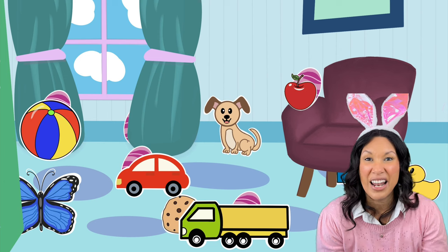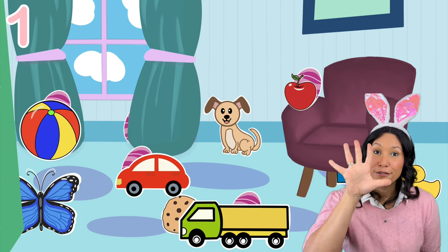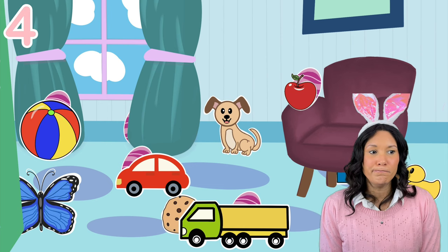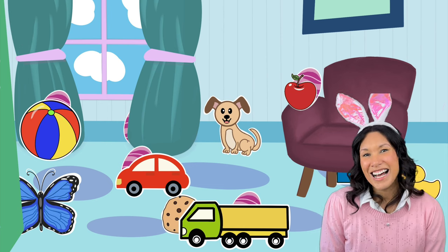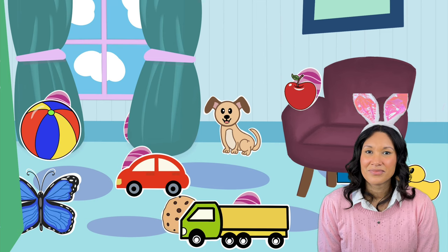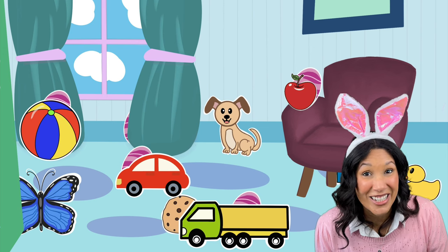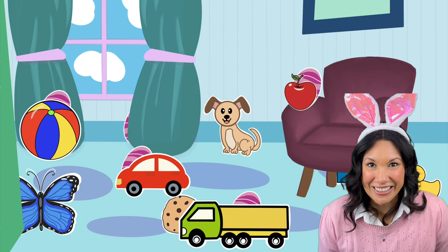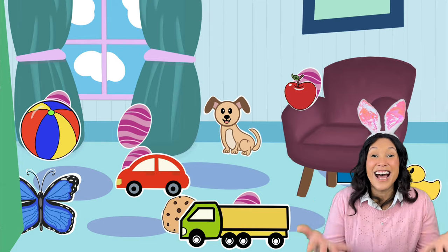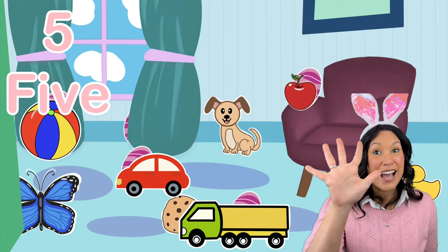And what about the lucky last egg? We need one more to make five. So far, we have four. Where are you, last egg? Oh, you think it's behind the curtains? Well, let's have a look. Yay! Well done! There's the egg. We found all five eggs.